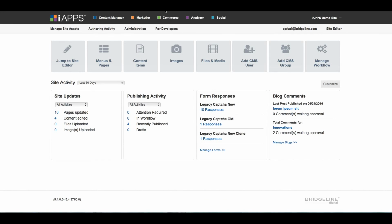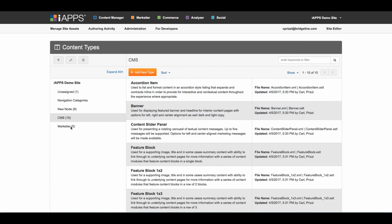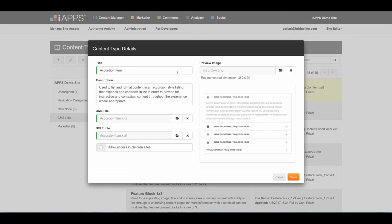Okay, so now we're in Content Manager, and I'll show you our new function for the content definition preview. For those developers out there, you can basically manage the preview asset within the content definition library. I can browse all my different content types and go into our properties and upload a preview image here. In this case, I've uploaded this accordion.png, and I'm seeing the actual preview, what that looks like here.